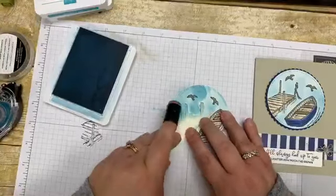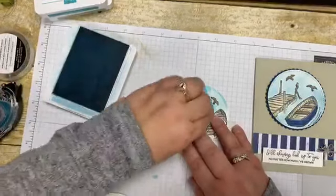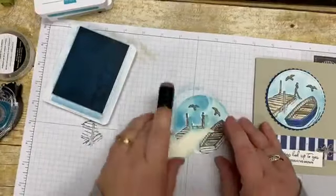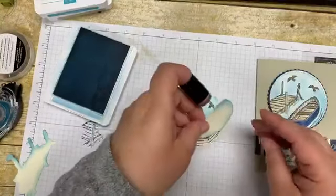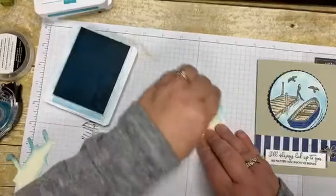And now when you're doing the sponging, you don't want to go towards this because you'll lift this up. So I find it always easier when you're sponging, just a little tip, to go outwards, because that way you're able to work away from that. Okay. Then you have the little boat. So I'm going to do the same thing with the little boat. I'm going to cover that up.